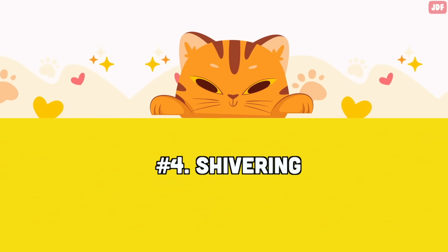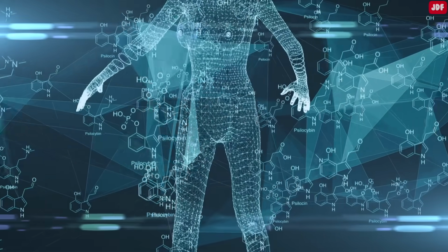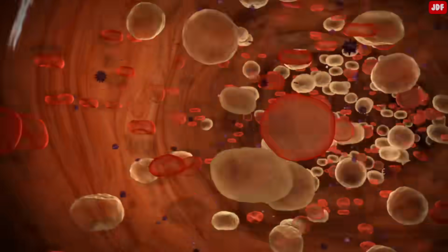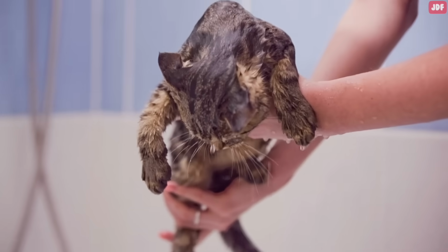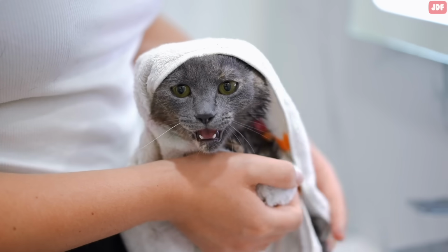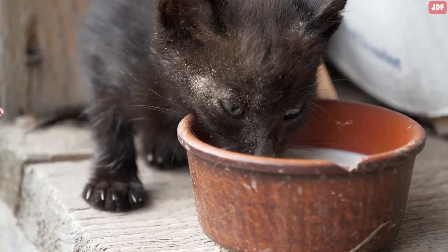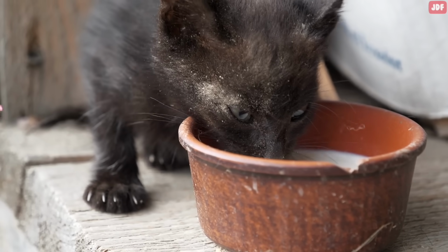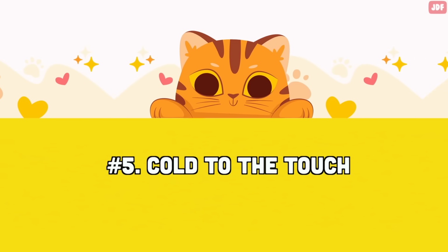Number 4. Shivering. Just as we start to shiver when we get too cold, so do our cats. Shivering is the body's automatic response to the cold, a way of elevating its temperature by quickly tightening and relaxing muscles. If your cat is wet, dry them off immediately, using warm blankets to help raise their body temperature. If your cat won't stop shaking, or you don't think it is linked to icy cold conditions, speak to your vet.